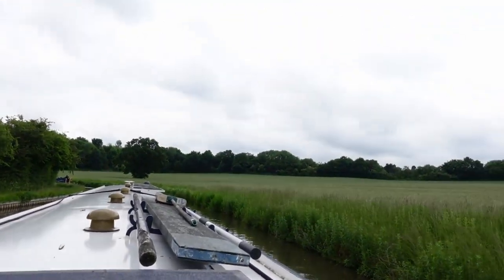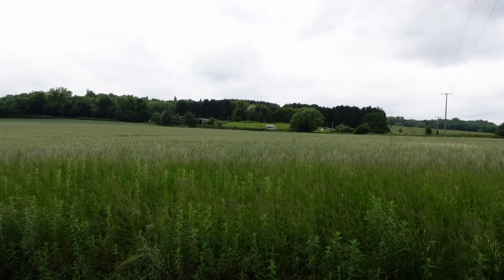Coventry Canal was pretty good earlier, but as we slowly move along it, it keeps showing off for us. Grass is so green.